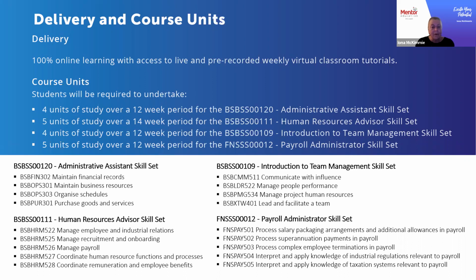So we look at in the payroll administrator skill set, building on from the human resource advisor, processing salary packaging arrangements and additional allowances, how we manage superannuation from a payroll perspective, processing complex employee terminations in payroll, and interpreting and applying knowledge of industrial relations as well as taxation. So as I mentioned before, we actually do utilise payroll software to complete the payroll for students to be able to complete the payroll administrator skill set, which is a really exciting opportunity to truly develop our payroll skills.